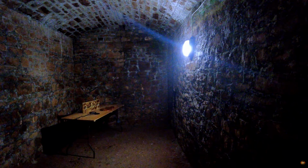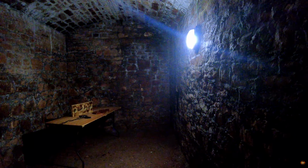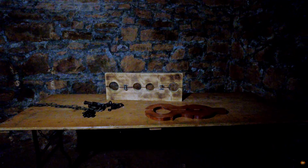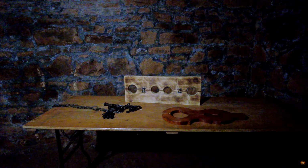As we enter the dungeon's dimly lit chamber, a chilling tableau unfolds before us. Restraints of various kinds are meticulously arranged upon the wooden table, while a solitary chain hangs ominously from the cold stone wall. It's a scene that evokes a profound sense of history and human suffering. In this confined space, one can't help but contemplate the countless souls who have languished within its confines over the years. Each shackle, each link in the chain, tells a story of captivity and endurance.